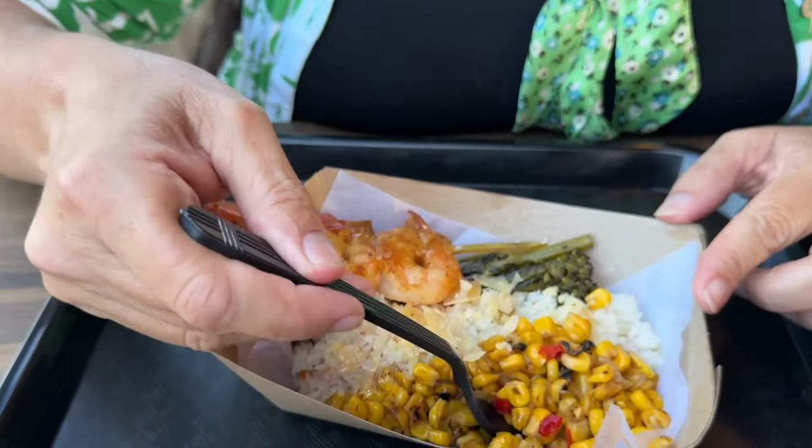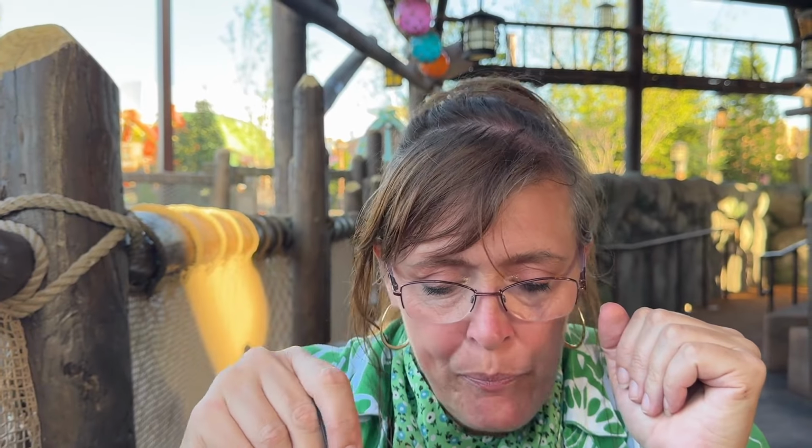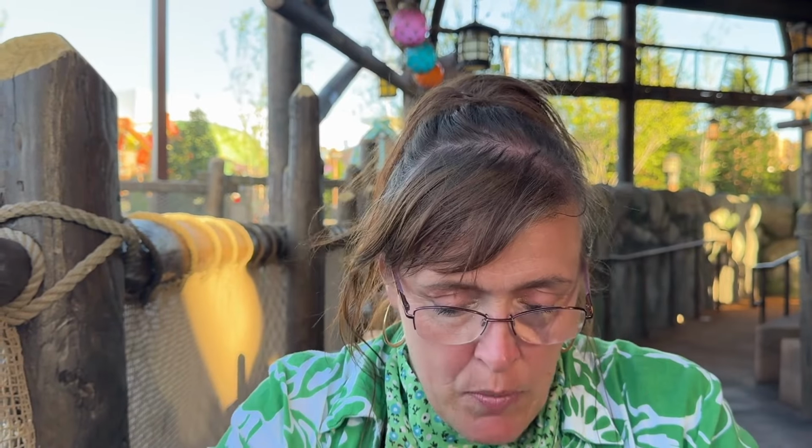Yep. And I'm going to start with this corn, it is just calling to me. Oh, that corn looks good. God, it looks delicious. It's a sweet corn. It is sweet, tender, has a tangy flavor to it from whatever they put, like a drizzle of something on here. Butter. It's definitely kissed by the fire, breath of a dragon.